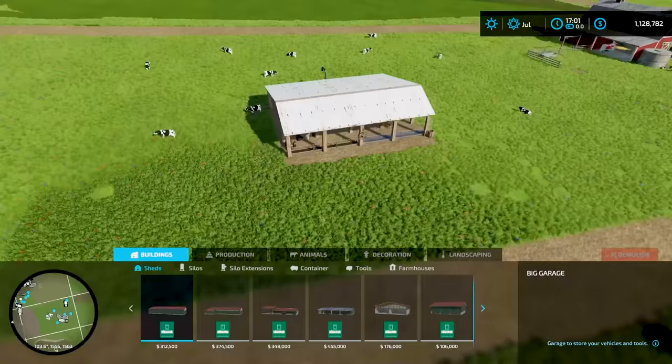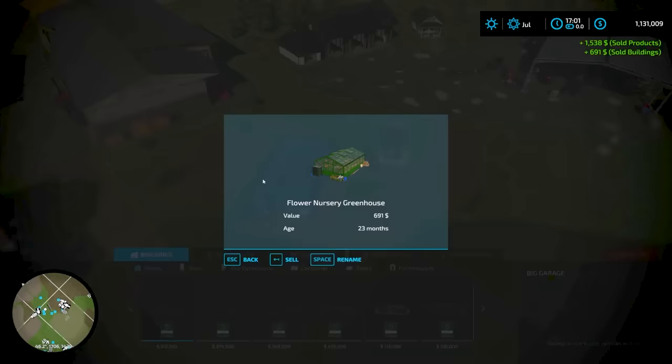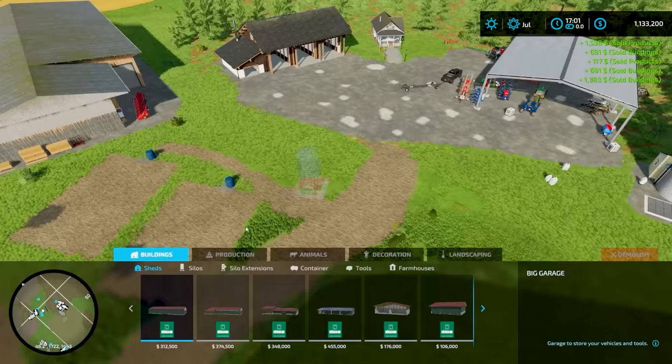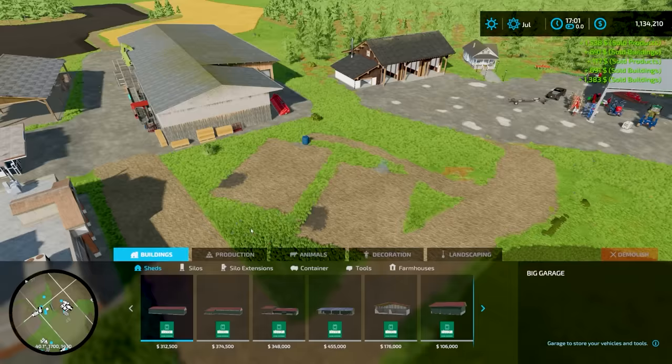A lot of today's episode is going to be done in this menu. We'll probably transition to a time lapse very soon, but we're going to start by selling the greenhouses. Only a couple pennies back there. And the water tower is going to get moved. We will replace that later. So the money's gonna keep going up, and I guess these supplemental tanks as well.